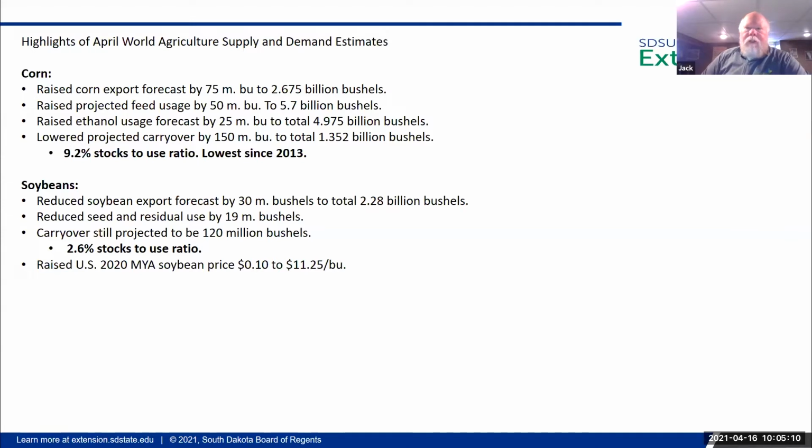So I'm just going to run through highlights of the April to March changes. I have those listed here. So we raised our corn export forecast by 75 million bushel, which is in response to the strong exports that had taken place. And that's for a total of 2.675 billion bushels for the year.